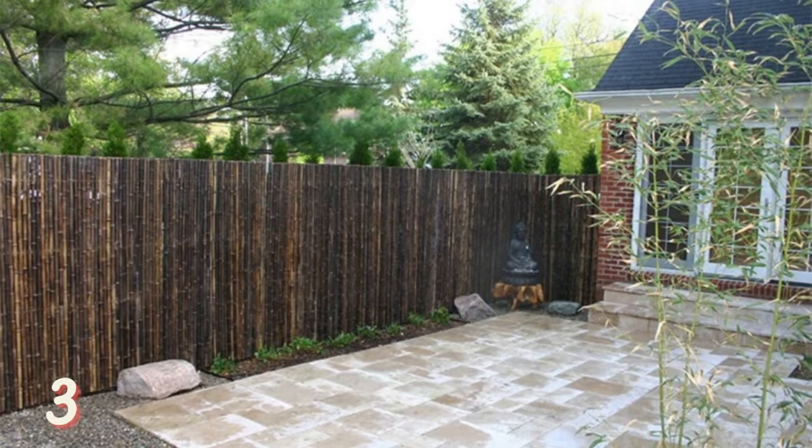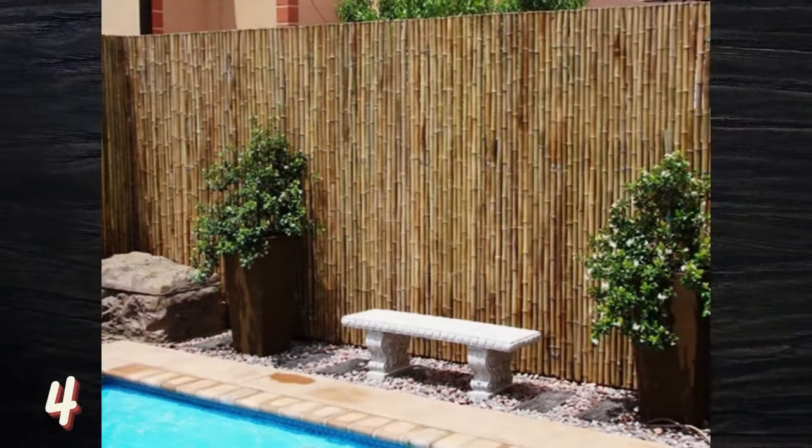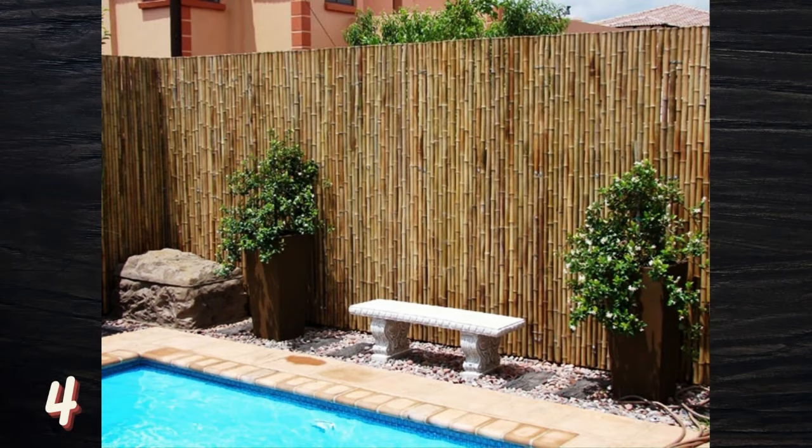Bamboo fencing can be used for several purposes. First, you can use it to create a privacy fence that not only keeps people from seeing into your yard, but also provides a secure perimeter of your property. Secondly, you can use bamboo fencing for a garden fence. Finally, bamboo can be used to build a Japanese fence to decorate your garden or yard.